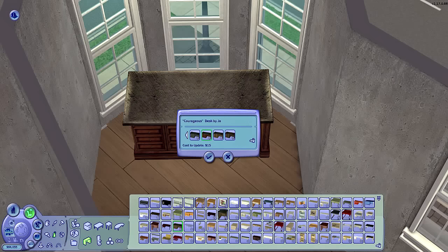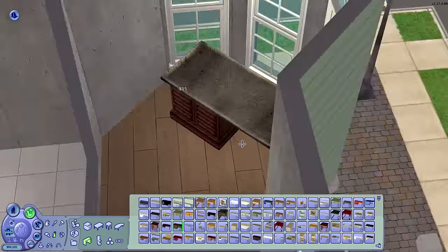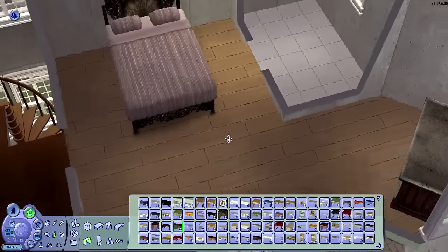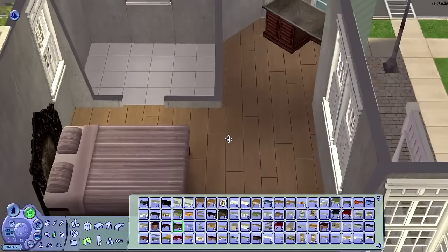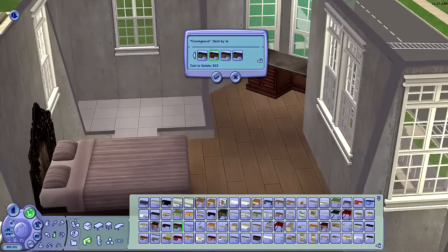Okay. And then once again, I'm just going to basically repeat down here the same exact furniture layout. Although this... rest of the room.